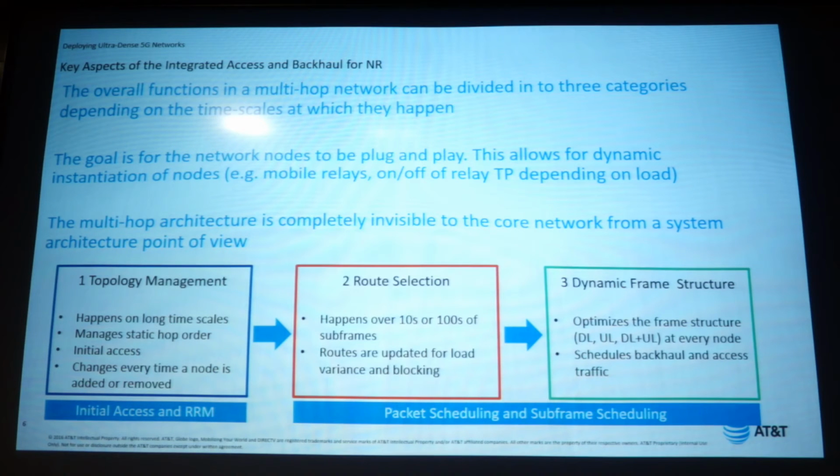So the topology management has to be dynamic. Today, one of the fundamental problems of deploying small cells is that when you deploy a small cell, you have to manage it and add it to your network. Once you do all those things, it becomes a usable entity. But what we want is something much more plug and play: self-discoverable access points, which is truly the way to go if you want the mobile relays to be a part of this. And then we have the other two events that happen over a shorter time scale, which we call route selection and scheduling, and the dynamic frame structure.